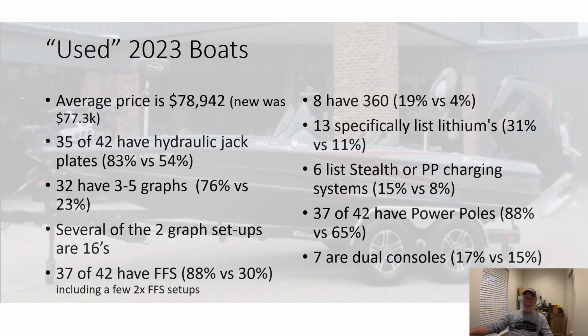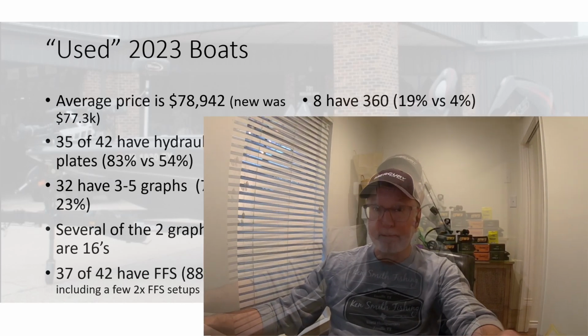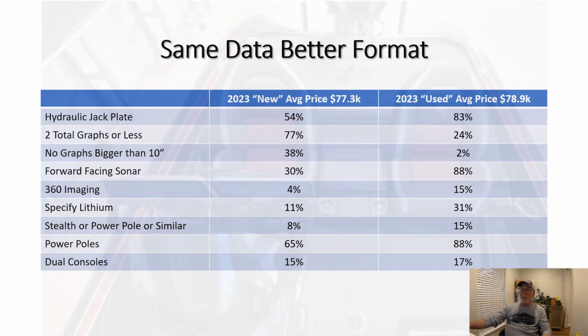Basically, 88%, almost all of them had power poles versus 65%. And then the dual console, again, was pretty close across both of them together. Sorry, I keep seeing errors I have in here and fix them as I go. So this is that same data in a little easier to read format. Middle column is the new boats, average price is $77,300 versus the used boats in the right.